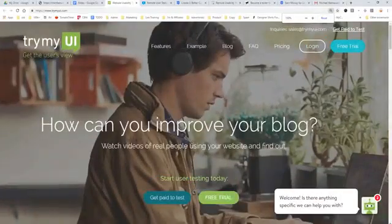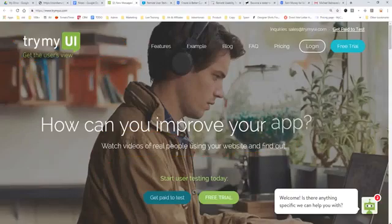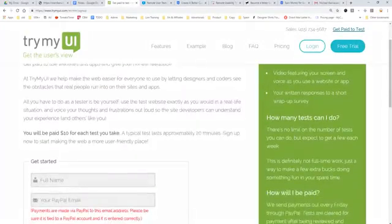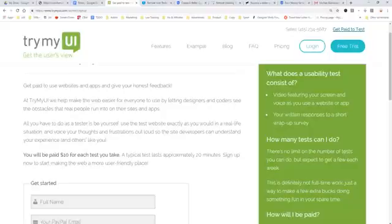Now, the first site that I'm looking at here is called Try My UI, okay? So we'll see this right here. And Try My UI is basically you can get paid to test. But basically you will be using people's websites or apps, and you can select right here to get paid to test websites or apps. So how this works is all you have to do to be a tester is use the website like you would in real life, and then voice out and type out or talk your frustrations with using the sites or your experience, and you'll be paid $10 for each test you take.